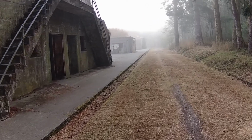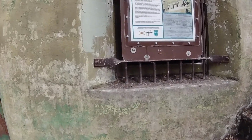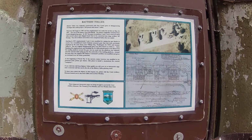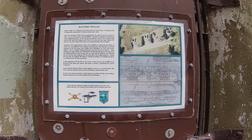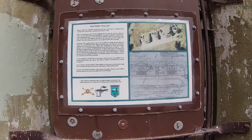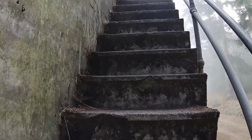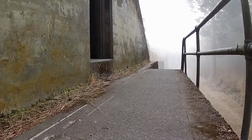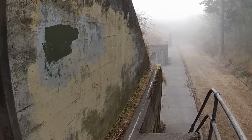Yeah, here's one of the first set of gun batteries. See, they got a little plaque over here. It shows all the different things. Battery Tolles. It looks like Battery Tolles was originally constructed with four 6-inch guns on disappearing carriages that could propel a 105-pound shell about 7 miles. So yeah, they got a nice little plaque. I'll go up the stairs here and see what we can see up here. I'm not going to see a whole lot with the fog like that. Oh yeah.